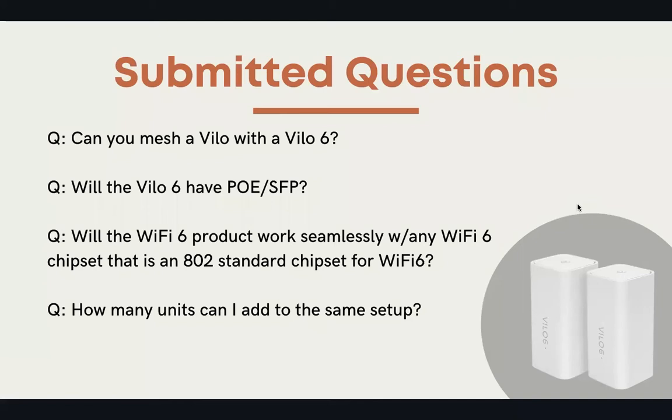How many units can I add to the same setup? So right now you can add 3. So that'd be 6,000 square feet. By the time you guys get the products, so we're hoping in January that they will be sent out to you guys, we are hoping to get that number up to 6, so that would come out to a total of 12,000 square feet of coverage.